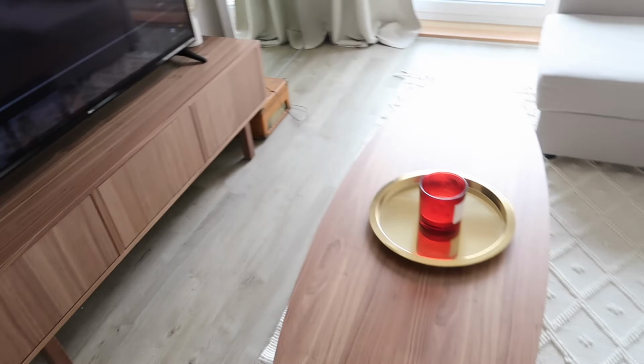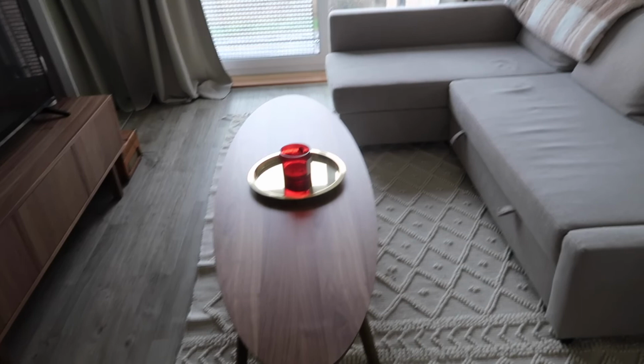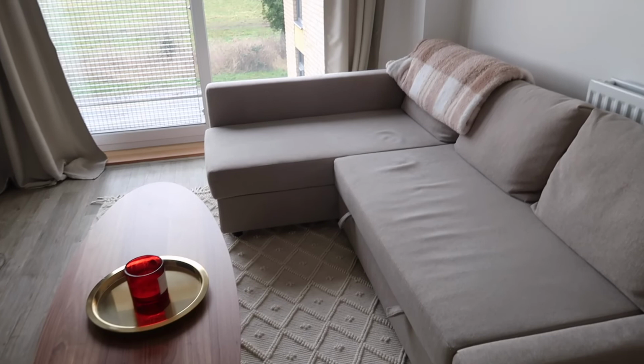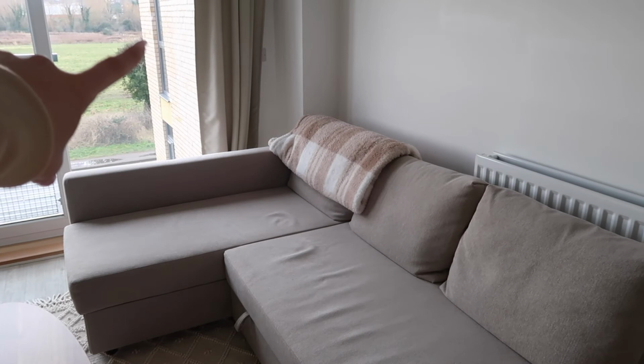It's a lovely boho-y chill vibe. When our real sofa comes, the vibe will come together a little bit more. Although I'm kind of sad because these curtains are the curtains that the couple before had, and they match this sofa perfectly, which is kind of annoying because then we're probably gonna have to get new curtains, but oh well.